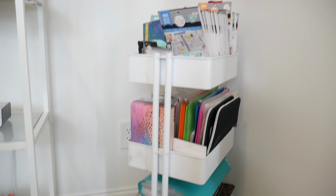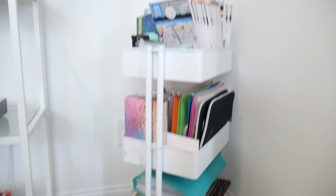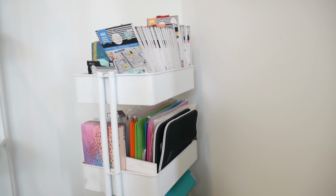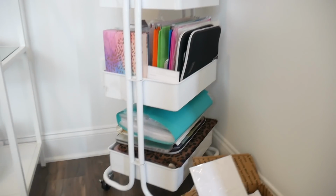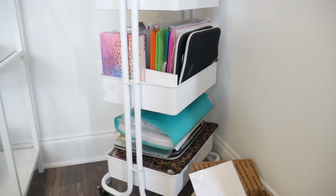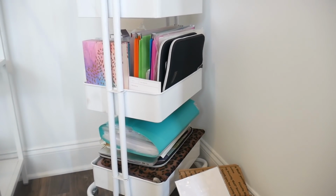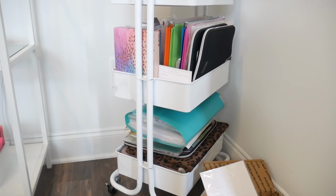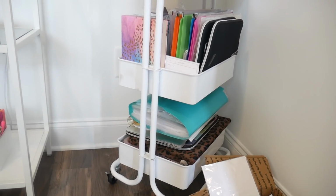This is my Lexington cart from Michael's, and I have a bunch of stuff in there, like basically craft supplies, planner supplies, notepads, stickers, sticky notes. Down there I have my laptop that doesn't work and needs repaired. I have some laptop sleeves. I have some other things down. I guess I'd say the bottom one is the only one that has really important stuff in it.